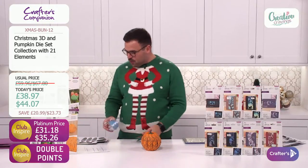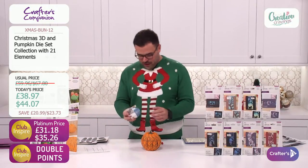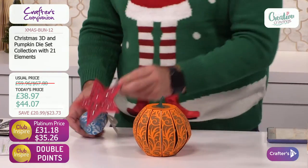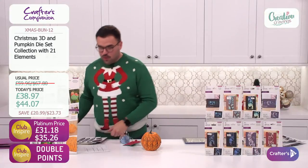You've got two different sorts of baubles within here as well. This being one of them, absolutely beautiful. And you'll get the star in there as well, which is fantastic. I won't show you the boards because they're a bit boring.